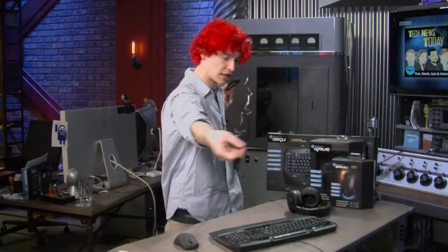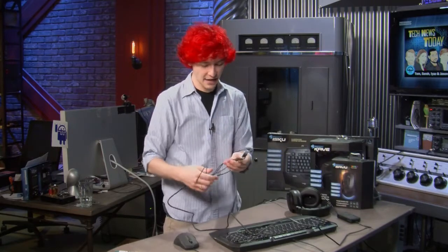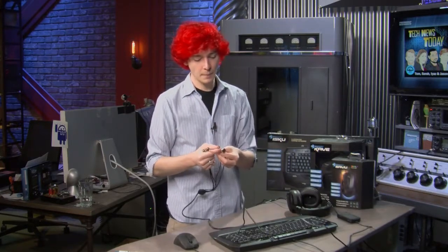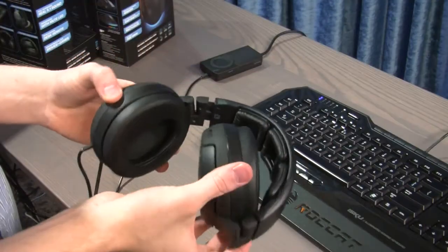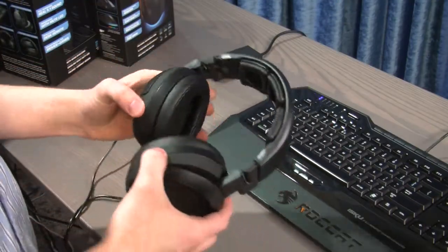Now the connectors at the bottom, it requires a PC that has 5.1 connectors. You can just use plain old stereo, and that'll work just fine, but you won't get the benefit of 5.1. It's not through the USB. The USB here is to power the headset, so you'll need a free USB on your gaming tower. The headset also folds up, which is a nice feature, and it's a little bit more compact than when it's unfolded.